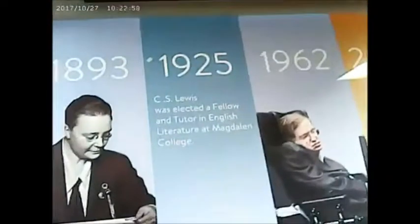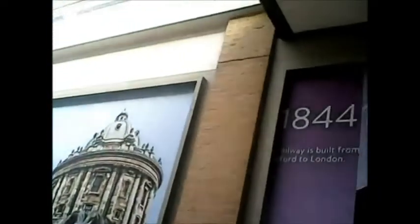C.S. Lewis. Stephen Hawking graduated here. Oxford Prison, you know, I've already done a video about that.